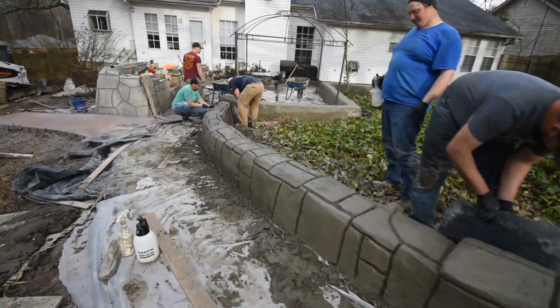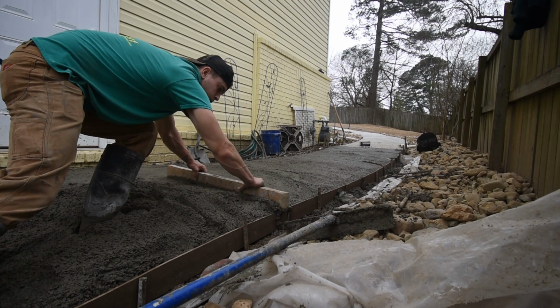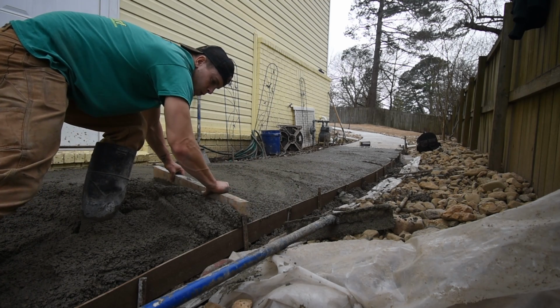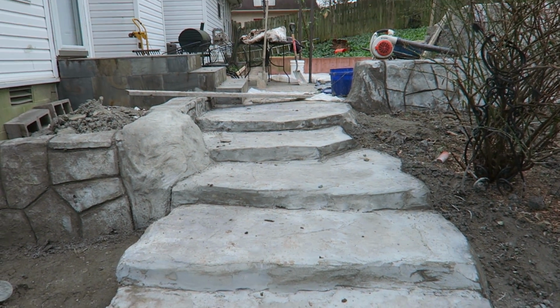Once everybody started wrapping up, you wrapped up your wall, Jared started wrapping up the walkway, I was wrapped up on the pond, and we all came together on the kitchen and the steps, that's really when we were knocking it out.